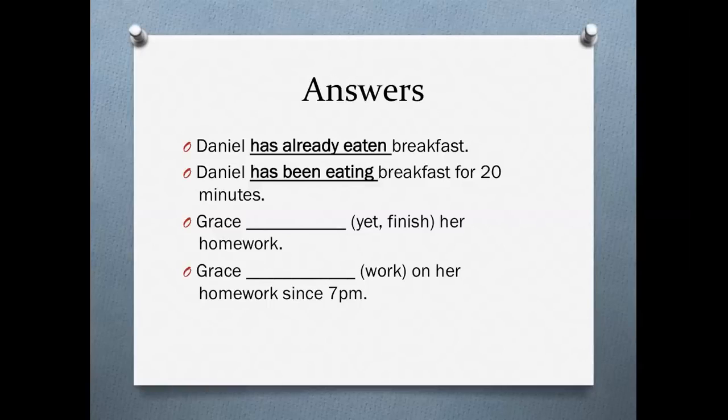On the other hand, the second sentence takes place over a length of time, and it is still happening. Daniel has been eating breakfast for 20 minutes. That action began 20 minutes ago, and it is still happening right now in the present. So we need to use the present perfect progressive. And because this is an action verb, and we can use ing with action verbs, then we should use ing, and we should not use the present perfect here. Let's look at the second set of sentences.